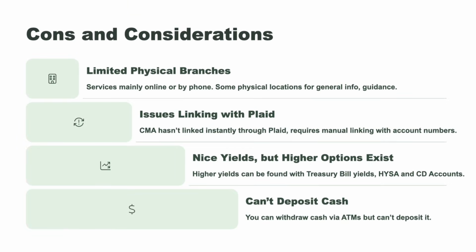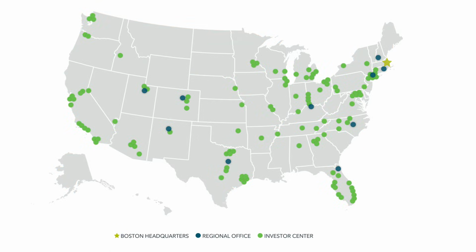Now, there are some cons. Not everything's just great with this account. So, limited physical branches. This is mainly an online focused account where you're basically going to be doing most of the features, benefits and services online via the mobile app, the website on your laptop or computer, or on the phone. You can have some services going that way as well, but mainly it's going to be online focused. Now, Fidelity definitely has physical locations. Here's the map right there, I'm going to show you on the screen. They definitely have physical locations around the United States, mainly focused on the investment side though.